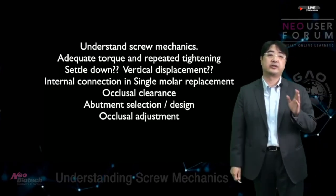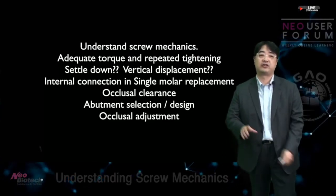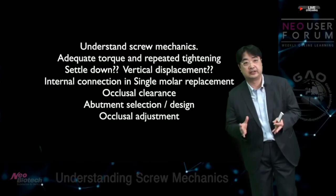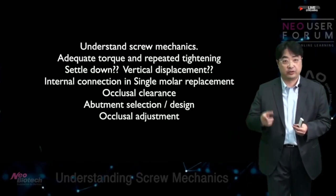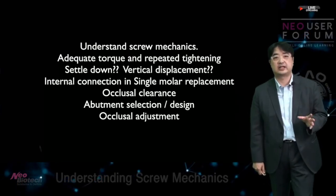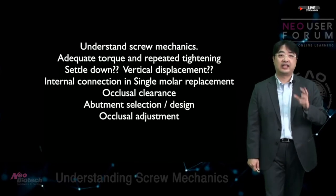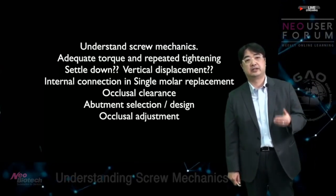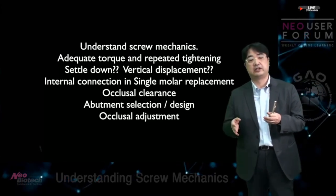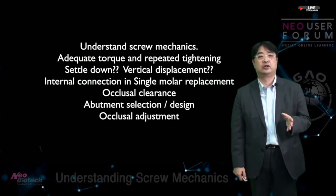Okay. So internal connection in single molar replacement is not super recommended. So you have to think about a non-submerged type, like a tissue level implant, for single molar replacement if you have enough occlusal clearance. And also we have to think about occlusal clearance, abutment selection, and design for the anteriors and posteriors. You need to have delicate occlusal adjustment for the implant. Also, I always take a bite mousse registration right after delivery of the implant. That's the way you can observe the occlusal change of the dental implant.